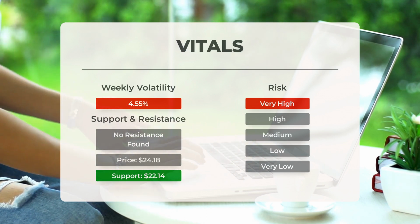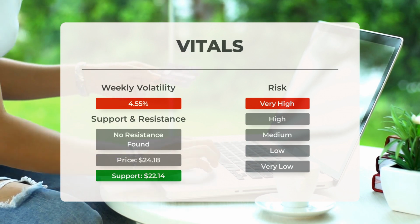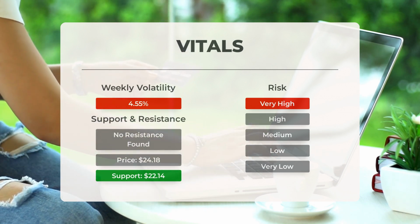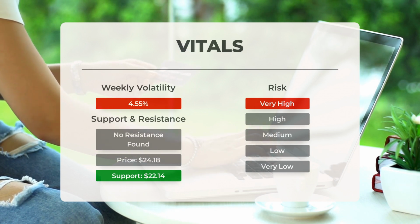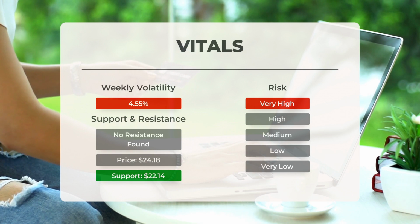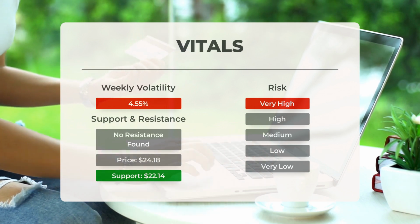When an ETF tests a support level, there is always a natural risk involved. If the support level is broken, the ETF may fall to the next support level. In this case, the next support levels for SOXL are at $22.14 and $20.60, with an additional level at $18.64.